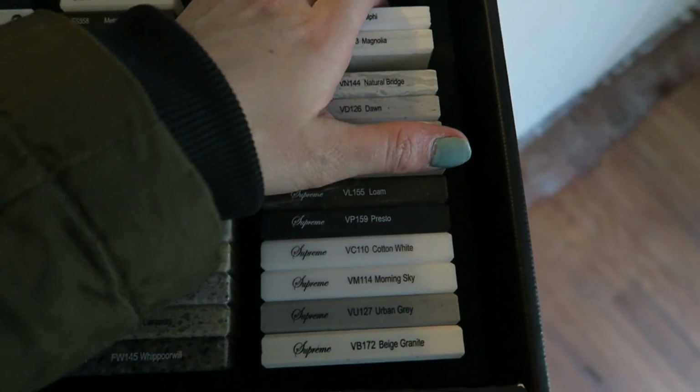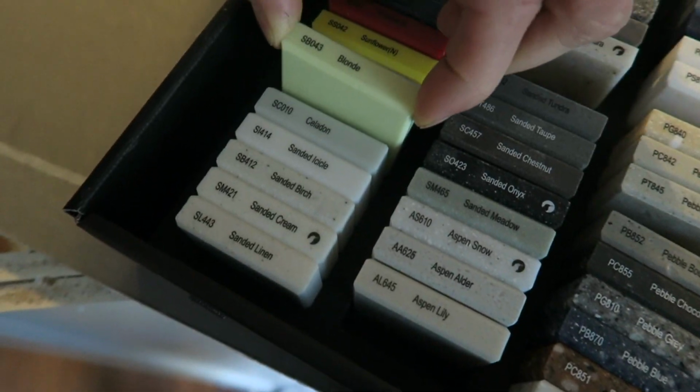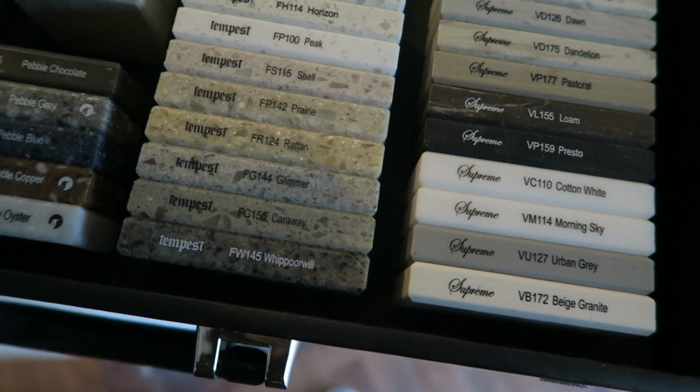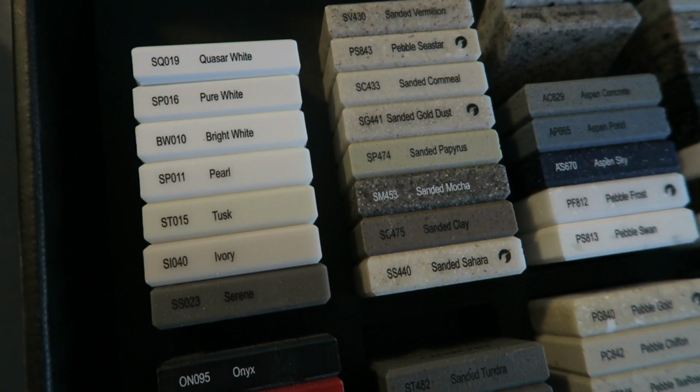There's weird people out there that would be like, I want to do this color. Oof. I like that color, but not for a counter. What about... This one's a little more gray than that one, which I kind of like.